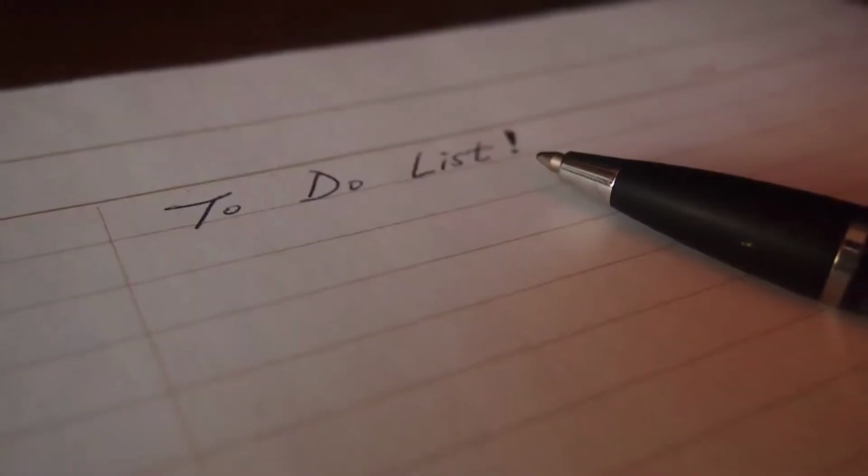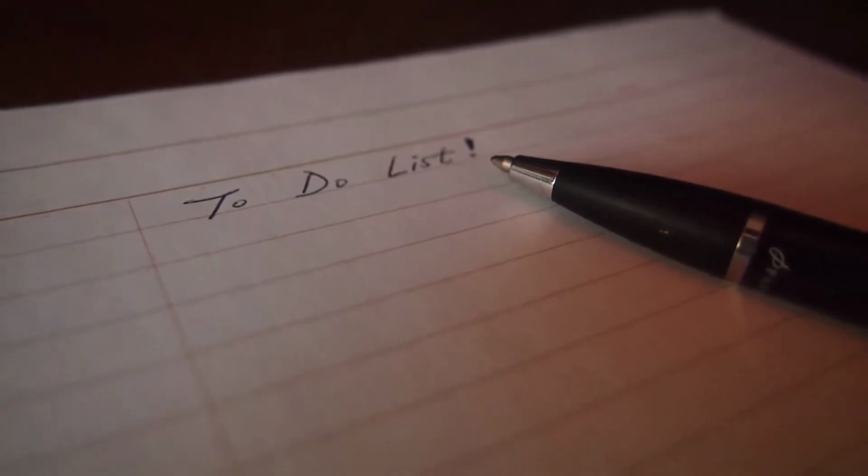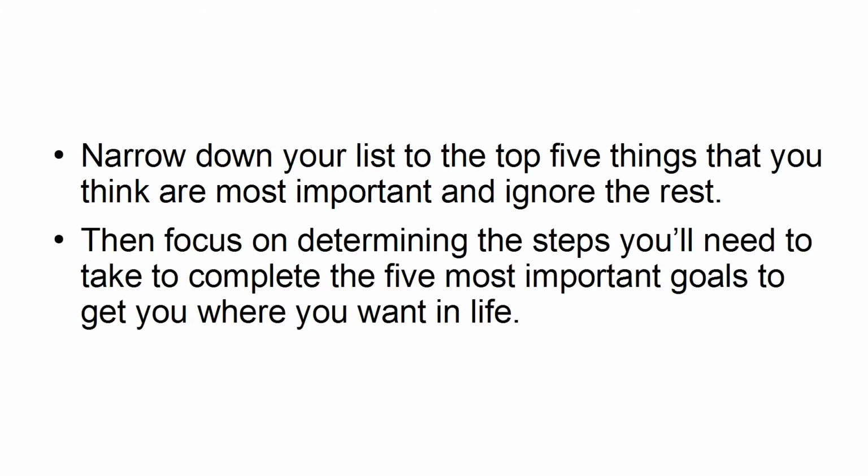Having a long list of goals that you want to accomplish can have your brain splintering into too many directions. Narrow down your list to the top 5 things that you think are most important and ignore the rest. Then focus on determining the steps you will need to take to complete the 5 most important goals to get where you want to be in life.